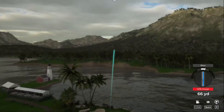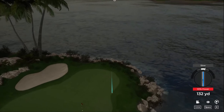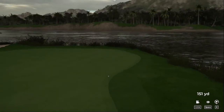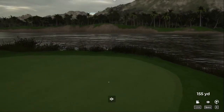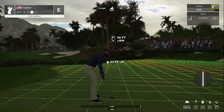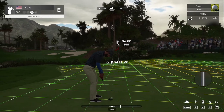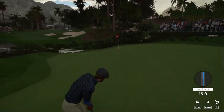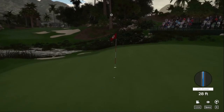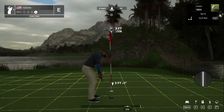All right, hit it a little slow, so it's going to be to the right. Be a bit long. All right, making the green. Nice shot. That'll do. Very, very tough to get these close. Long putt. Par putt coming up.